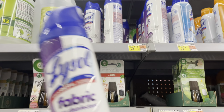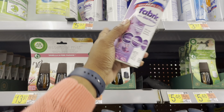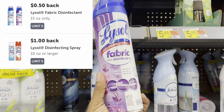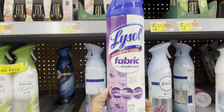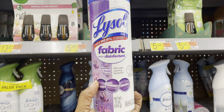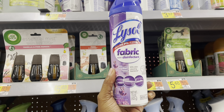The person that purchased this for me, one of my clients, really loves this. So I'm gonna pick it up at $5.97. I have 2 rebates attaching to it, one for $1 and one for 50 cents, both Lysol products. So that's going to give me $1.50 back, making this $4.47. So definitely picking this up.